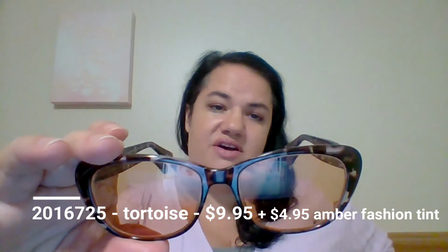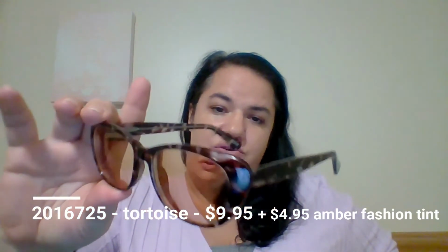They're a cat eye, tortoise. The white part of this is clear, so it's pretty bright, can be like a grayish, but when you put it up against your skin, it's essentially going to take on the color of your skin. And then the color is a 10% amber. This is their 10% amber tint. That's less than $5 to tint it.